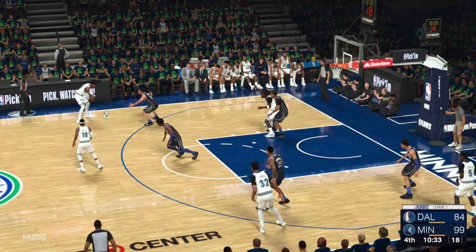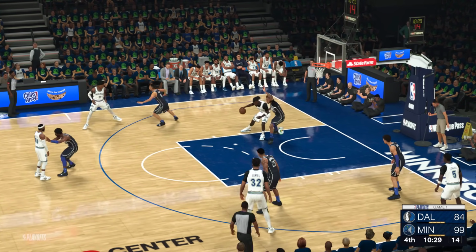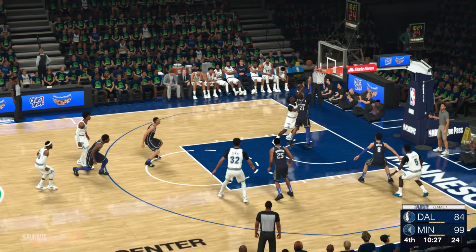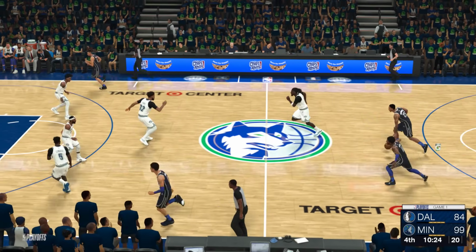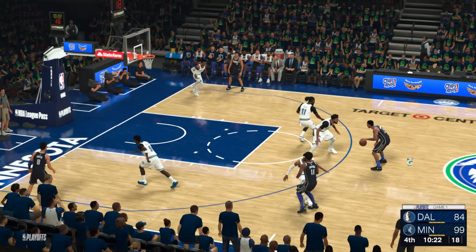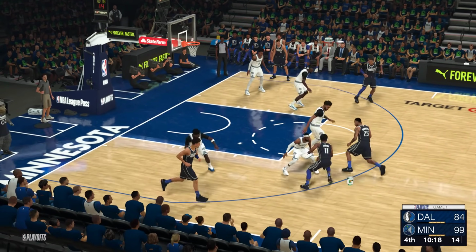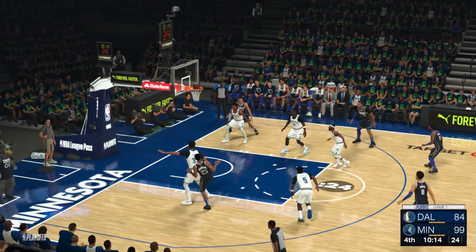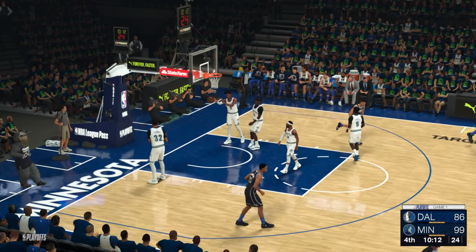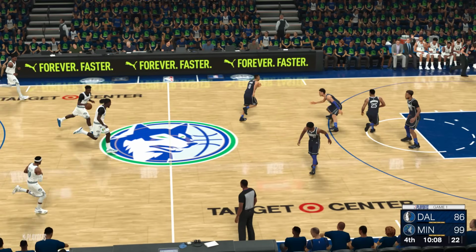Outside McDaniels. Reed in the post. He's guarded by Gafford. Reed can't hit. Boy, that defense smothered him in there. Love the intensity. And here's Washington. Irving, the pass to Green. Washington with the ball. Covered by Towns. Washington's shot is good. As bad as he was in the first half, that's how good he's been since.